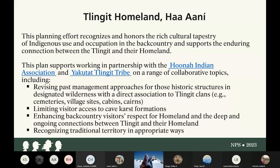We also really wanted to think about how we can continue to connect people to that story and to those ideas of the backcountry as homeland, and recognizing traditional territory in appropriate ways, given the mix and the tapestry that we have in this landscape. So I'd encourage folks, there's some great content in there to really be thinking about the backcountry and the wilderness areas through those lenses. And I'm just really grateful for the tribe's collaboration on those pieces with us.